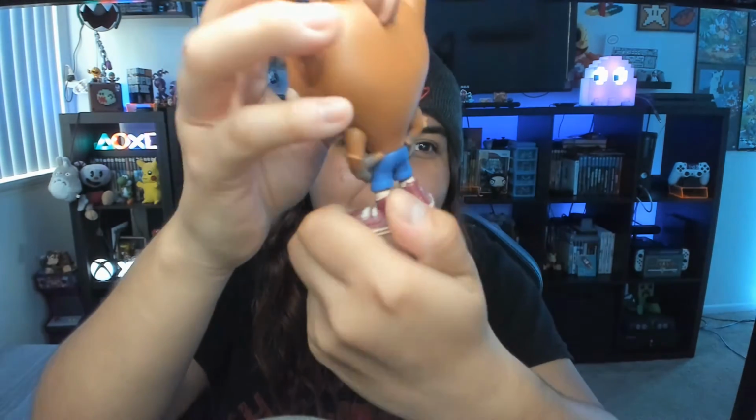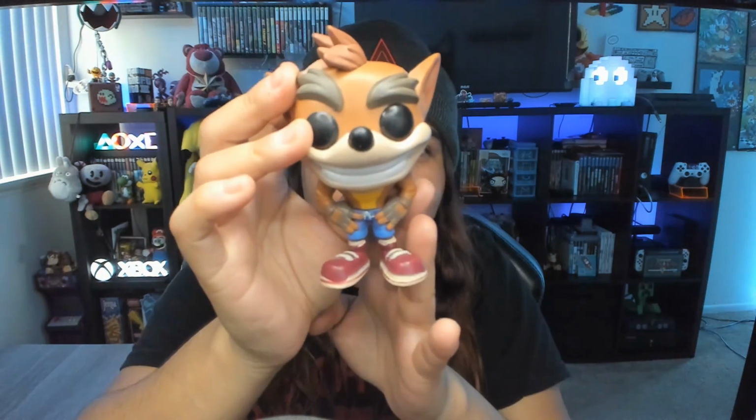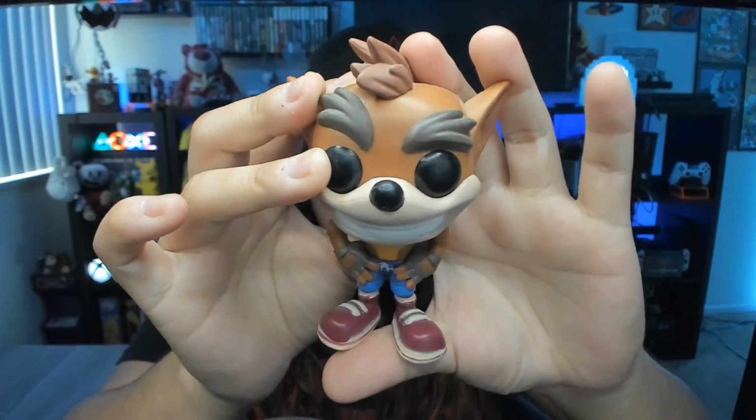So yeah, this is the pop. This is the back. Crash, awesome game. I played 4. 4 is very frustrating. I felt soulless playing it, but I still played it, so I guess it was fun.